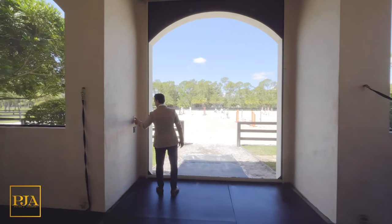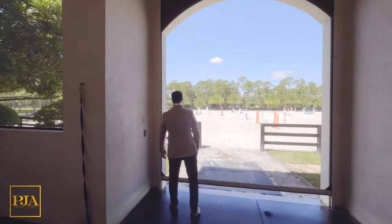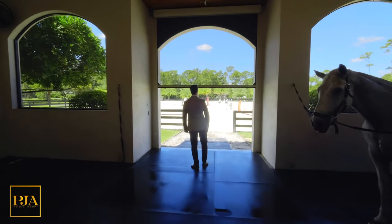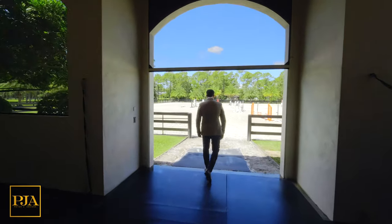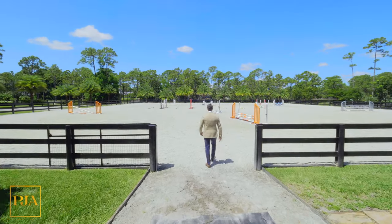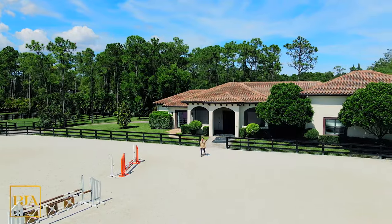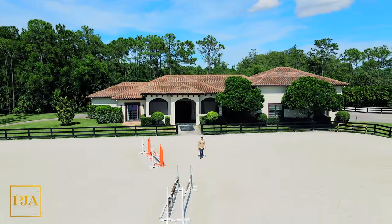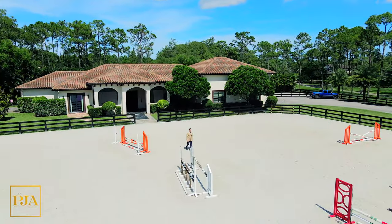If you thought that the stable and barn was remarkable, let me take you to the signature of the entire property. Here's where the owners and horses can interact to show off their skills and exercise. There is an all-weather riding arena.